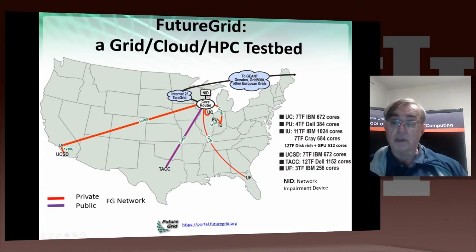Florida has Foxtrot with a private network only at 1 gigabit. The other one's at 10 gigabits. We have here Indiana University with its collaboration with Purdue, and we have Chicago with the hotel system in Chicago, University of Chicago. And this particular list here is actually given in more detail on the next slide, which summarizes the systems that are available.